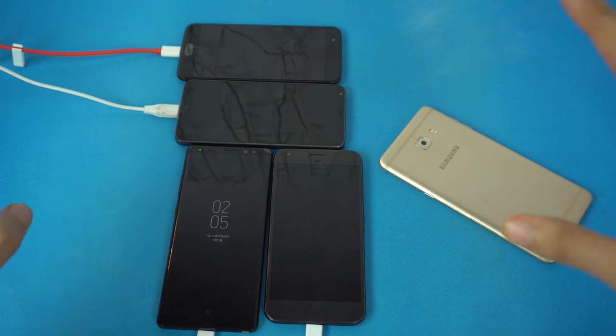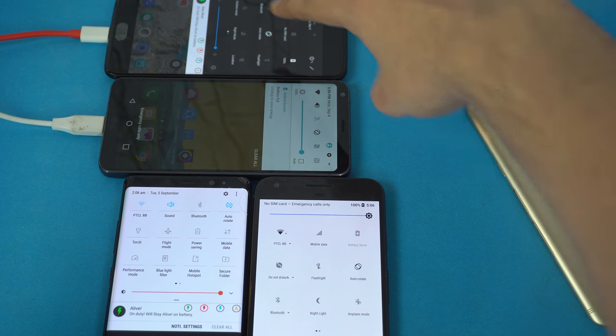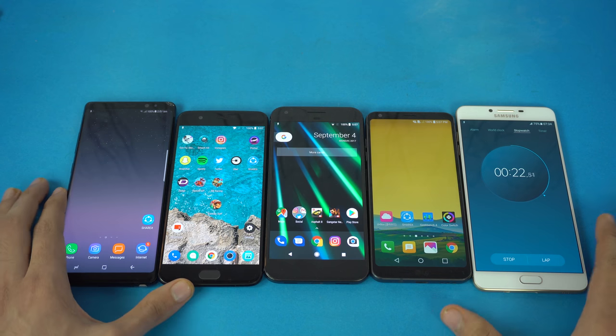So all these phones are completely charged to full 100%. The only connection we have is the Wi-Fi network, and I've also set the brightness all the way to the max on all the phones. Time to disconnect the cables. All right, so the test has now officially started, getting phones in position.